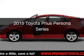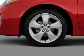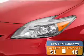This is a new 2015 Toyota Prius. It's powered by a front-wheel drive engine and an automatic transmission. Great fuel efficiency saves you money by requiring fewer trips to the gas station.